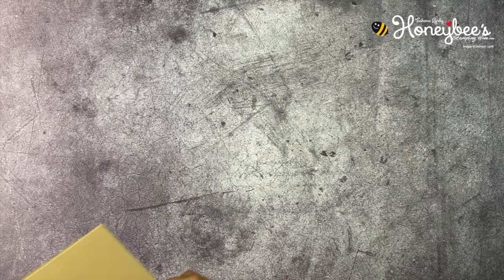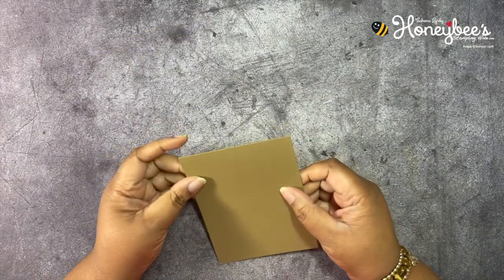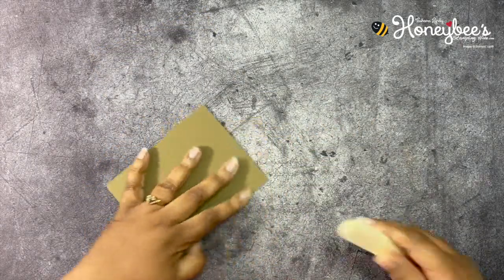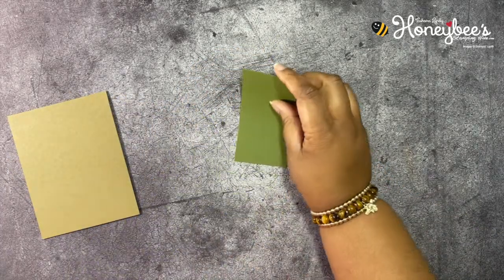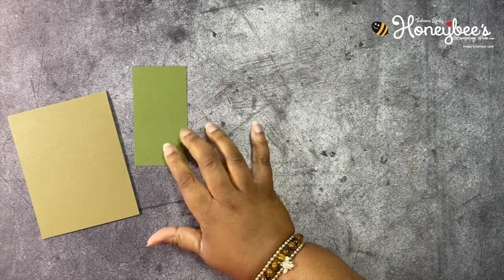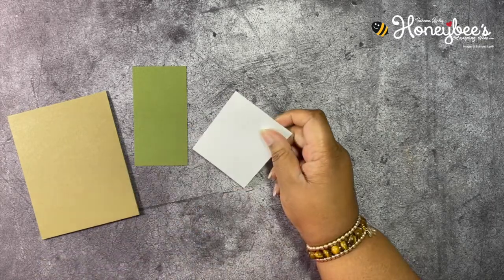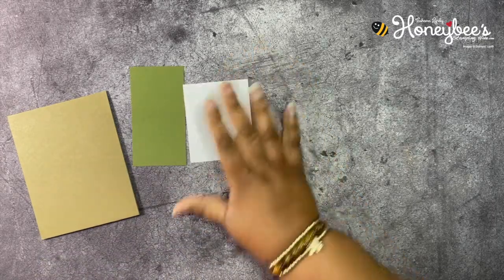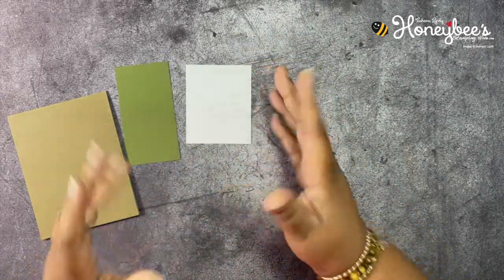So let's get back to our project. Let me tell you what I have. The base of the card is soft suede. It's 11 by 4 1/4, scored at 5.5. We're going to get our bone folder, crease that down. We have some scrap mossy meadow for die cutting. It needs to be at least, I think, 3 1/4 by 3 1/4. I think, I'm not sure. Some basic white for die cutting. So this is the size, pretty much 3 something.